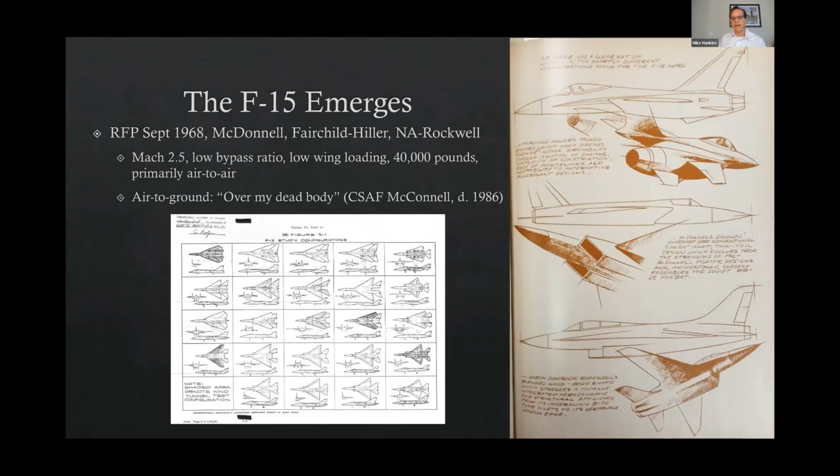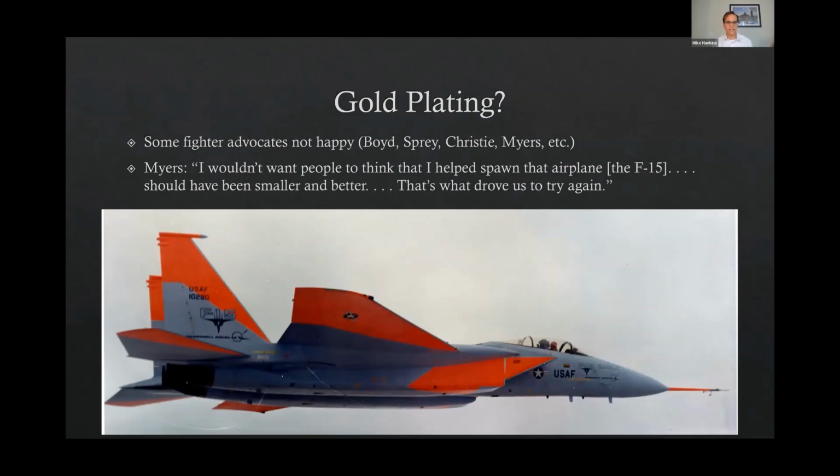So you get this string of requirements here. There's 3 companies that bid on this: McDonnell, Fairchild Hiller, and Rockwell, North American. McDonnell ends up, spoiler alert, McDonnell wins this contract and goes on to develop what we now know as the F-15. But it's important to note that Boyd and his friends, so he has Pierre Sprey, an analyst with OSD. That's one of Boyd's best friends. I mentioned Tom Christie. Myers is also involved with this group. They are really unhappy with the F-15. Myers goes as far as to say this. He says, I wouldn't want people to think I helped spawn that airplane.